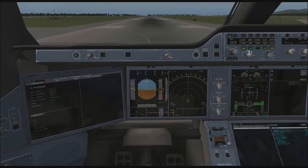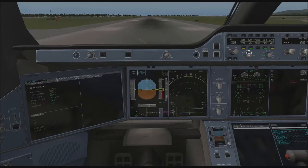Let's do a quick flight control check. Just left, right. Happy days. We've got some droop down there. I think that's because of the flaps. Okay, let's go. Bridge released. Toggle lock set.